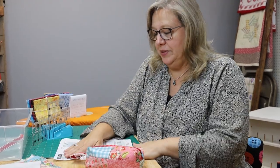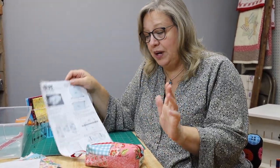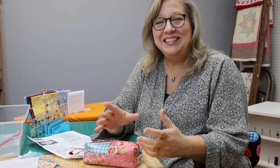We got good hearts. Anyway, so we're making this pouch, Made with Love by Moda, and I told you last week you needed to think about fabric. Think about your fabric. Well, then I made this thing, and today I just want to show you.